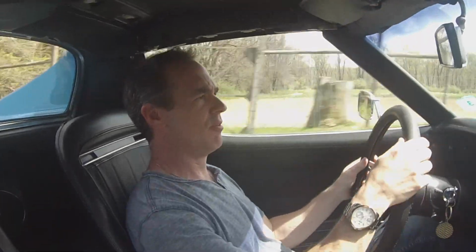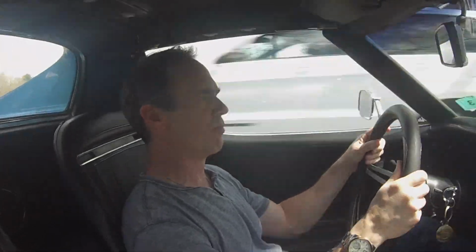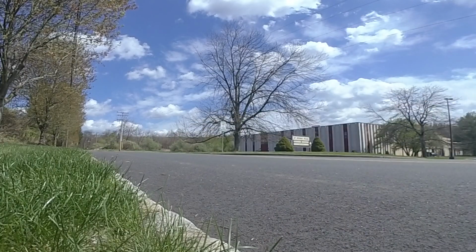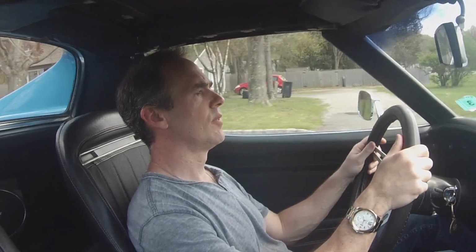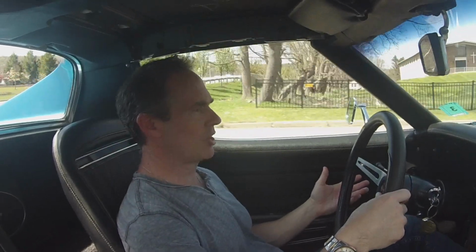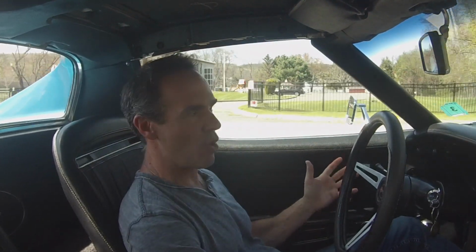I'd say there's a little play in the wheel, but once it engages, it handles nicely. Braking's nice and smooth, really good responsiveness out of the pedal. Position-wise, it's a comfortable seating position, comfortable driving position. It is tight. It's more of a cockpit feel, but from a driver's perspective, everything's right where it needs to be.